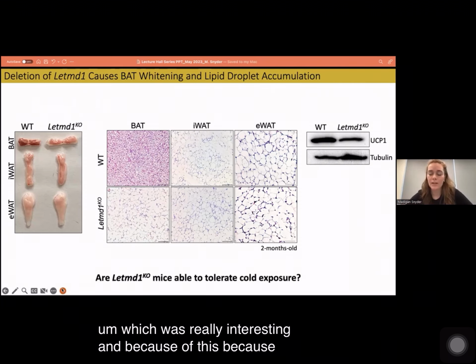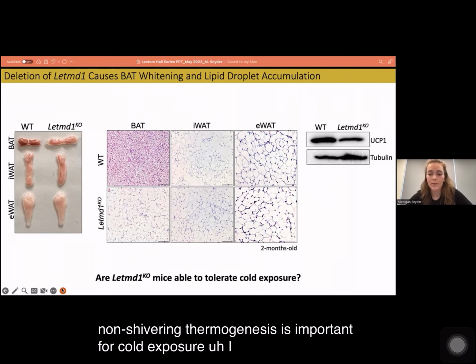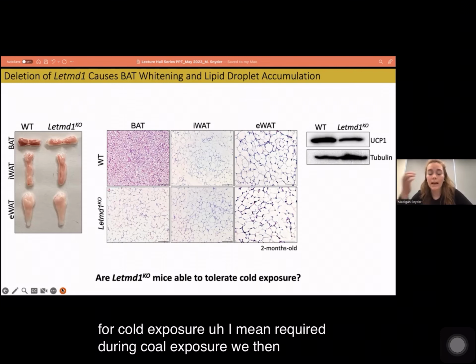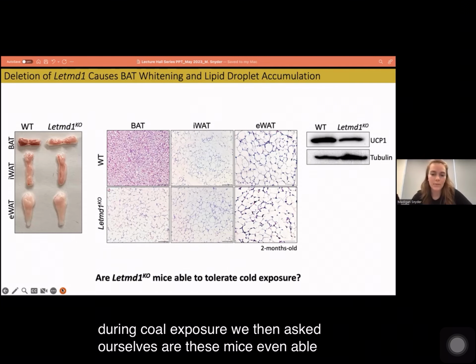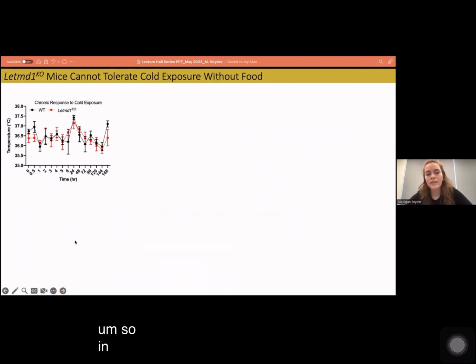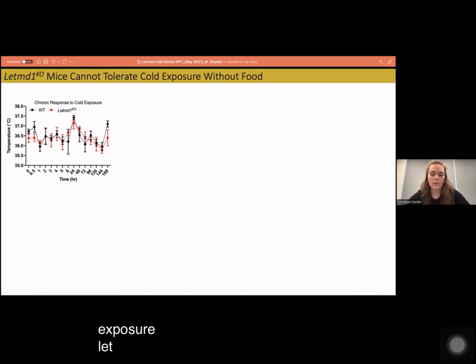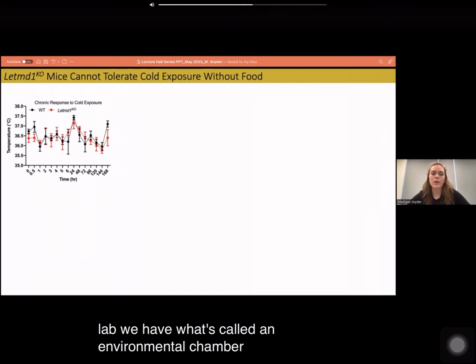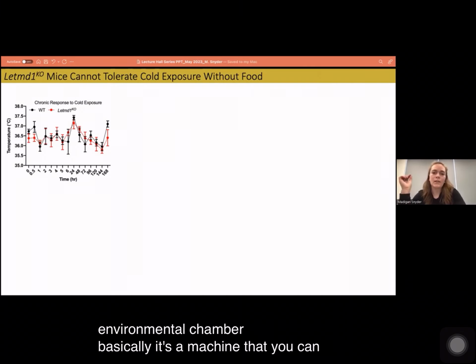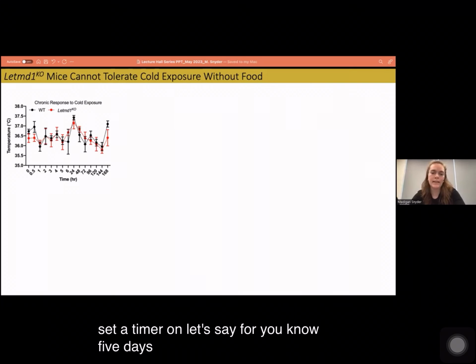And because we know non-shivering thermogenesis is required during cold exposure, we then asked ourselves, are these mice even able to tolerate cold exposure? So in order to study this, we ran a few cold exposure experiments. And when I say cold exposure, let me just set the scene for you. In our lab, we have what's called an environmental chamber. Basically, it's a machine that you can set a timer on, let's say for 5 days, 10 days, 1 month, whatever.